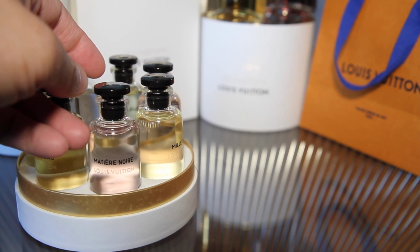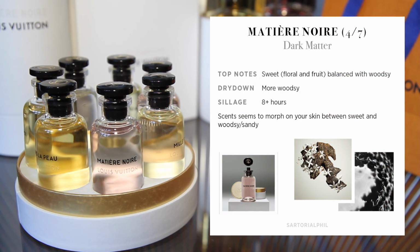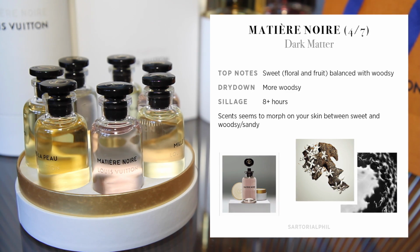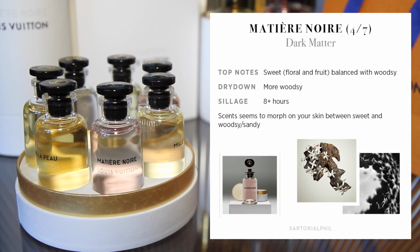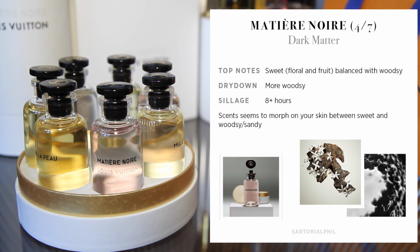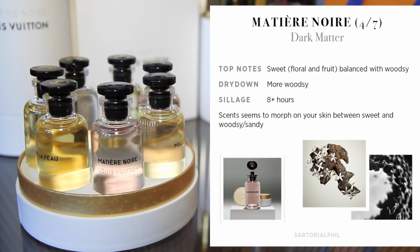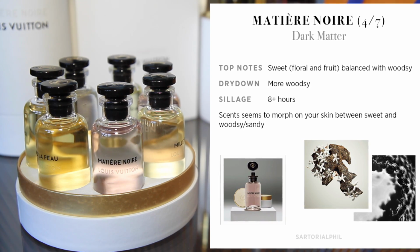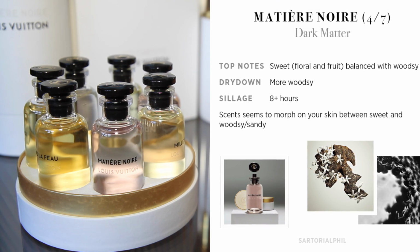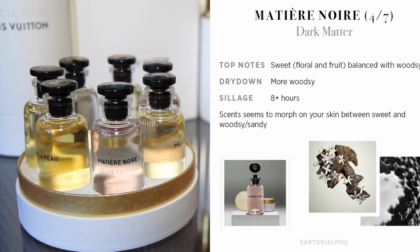The next one, this is my second purchase, Matière Noire, or Dark Matter. It's kind of the most unique in terms of the top notes are both sweet and woodsy, and depending on how you smell it or how it develops in your nose, you can get more of the sweet scent or you can get more of the woodsy scent. And this one is also quite strong. This maintains its character fairly well throughout, and this one lasts, I think, actually the longest. It lasts for over 8 hours. Of course it does fade, but you can actually still smell it pretty well at 8 hours.